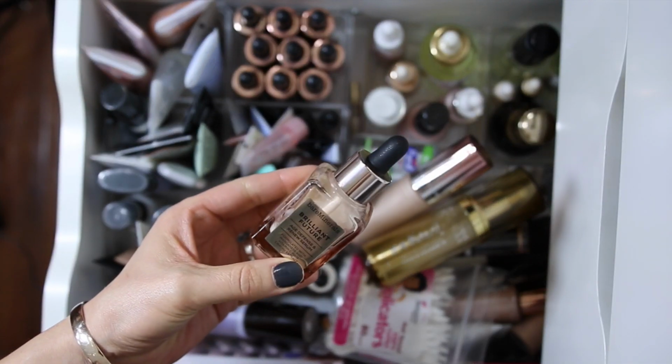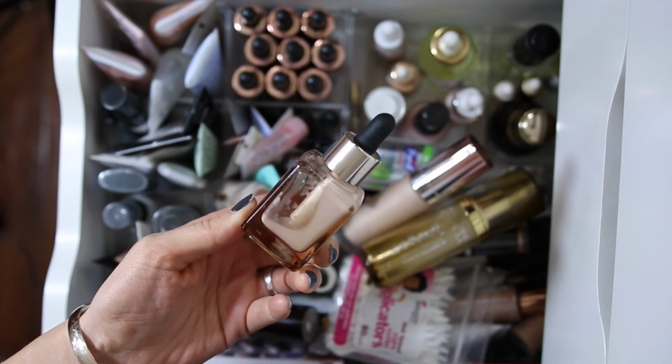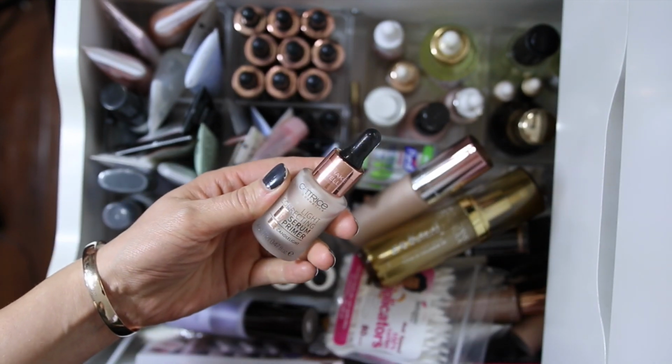This I absolutely love. It's the Bare Minerals Brilliant Future Age Defense and Renew Serum. This is pretty much almost gone. I keep this on my vanity and I use it all the time. I'm going to keep that. This is from Catrice.